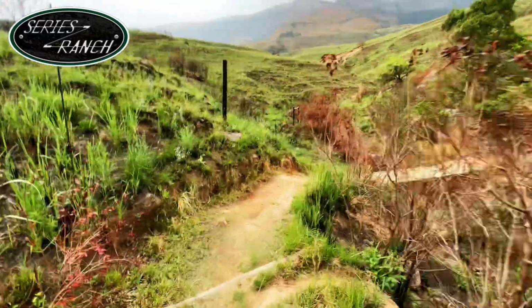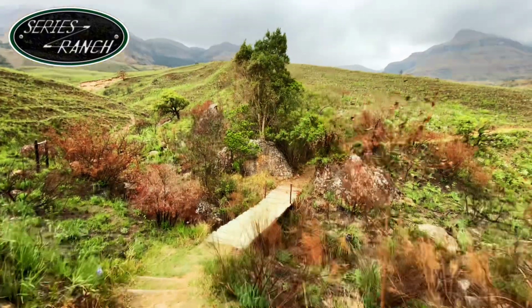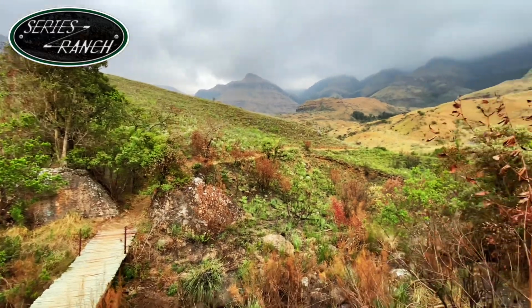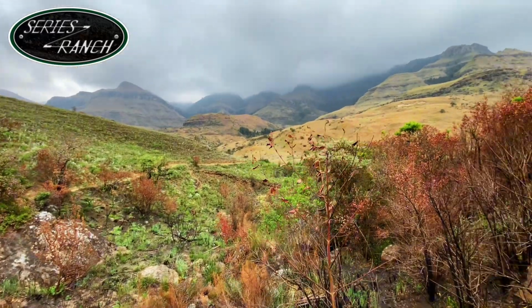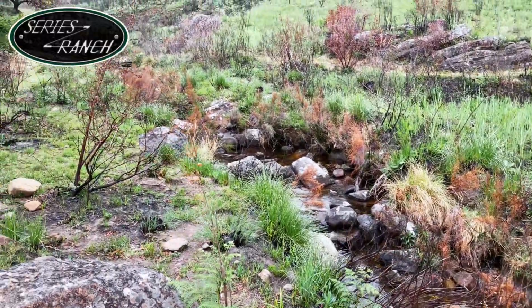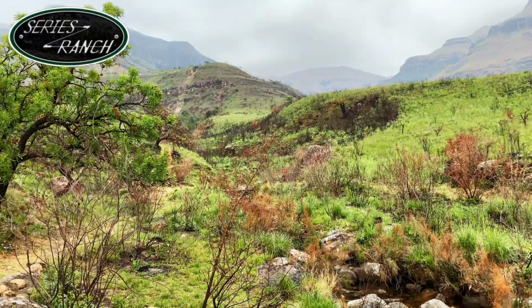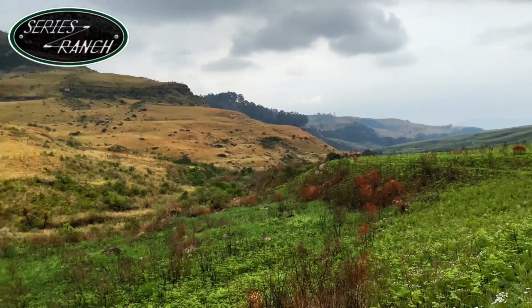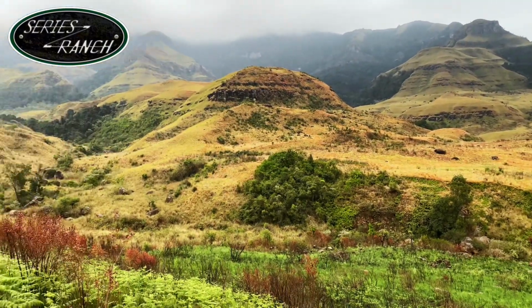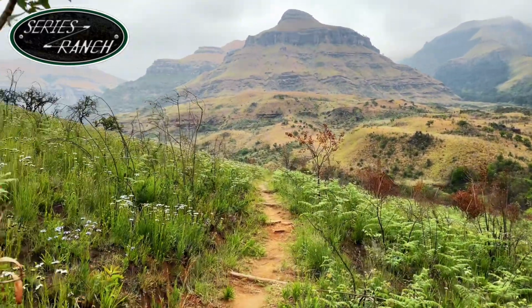Okay, so we're back en route to Ninety Falls. Beautiful is this valley heading up to Ninety Falls.